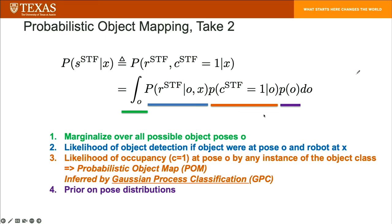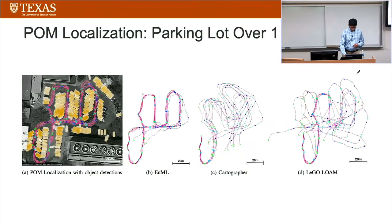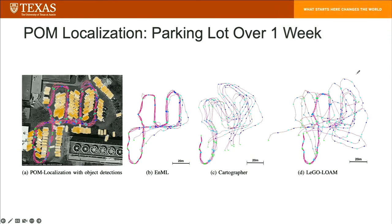and how likely is it that I will see a chair at this location, or how likely is it that I will see a car at this location? So that's the formulation. Now it turns out that if you use this probabilistic distribution of movable objects, you don't need anything more. In fact, we've deployed our robot in a parking lot over a week, right? And we've shown that you're actually accurately able to register these cars on parking spaces such that it actually is consistent with the satellite image, which was not used for this algorithm.